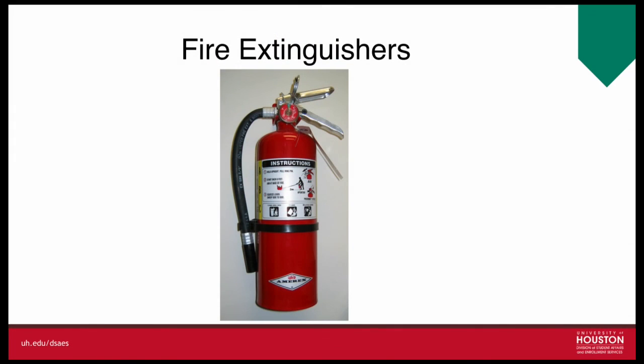Once again, fire extinguishers are throughout campus. Most of them are about a 5-pound ABC multi-purpose fire extinguisher. It can extinguish Class A fires, which are your ordinary combustibles, like paper, wood, items in trash cans. Class B are for flammable liquids, like gasoline, oil, cooking oil. Class C is for energized electrical equipment. If you can, turn the electricity off to the energized electrical equipment, and it'll become an ordinary fire. You can also extinguish it with the Class ABC extinguisher.